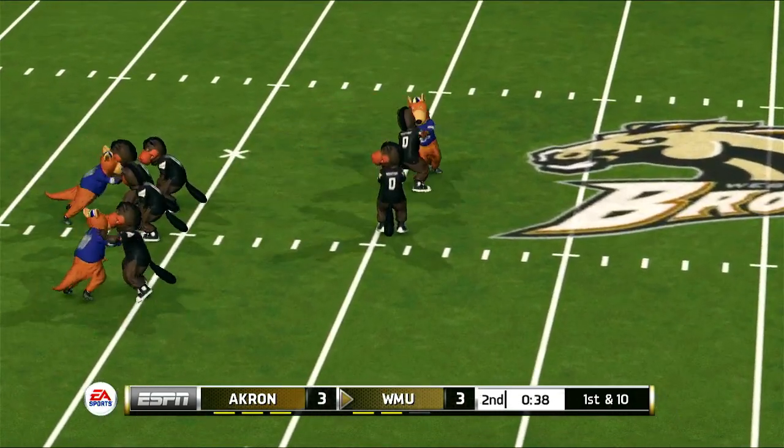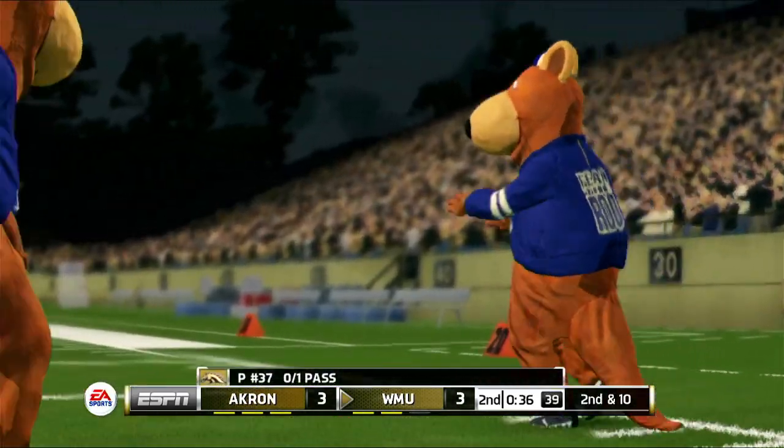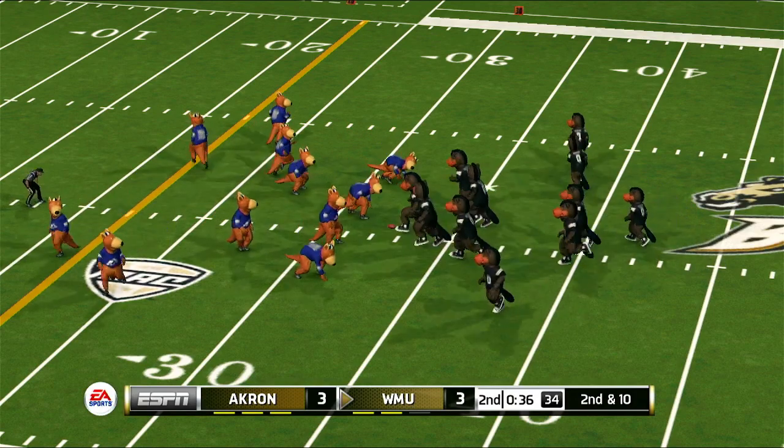Five wideouts. And that one's incomplete. Perfect timing to jar the ball loose and not pick up the penalty. That was a solid play. From the 32-yard line, second down.